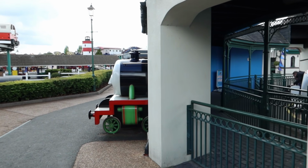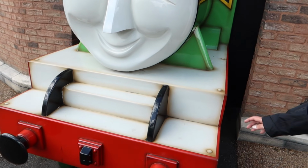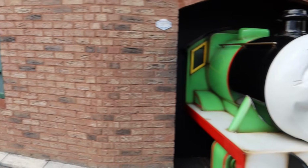We have lots of great photo ops around here, and it's nice. It's kind of like a train station turntable around here. But yeah, all the times we've been to Drayton Manor, we've never really done a full detailed tour like this, so we thought it'd be really helpful for you all. If you come in, you can see what's going on when you come. Yeah, definitely.